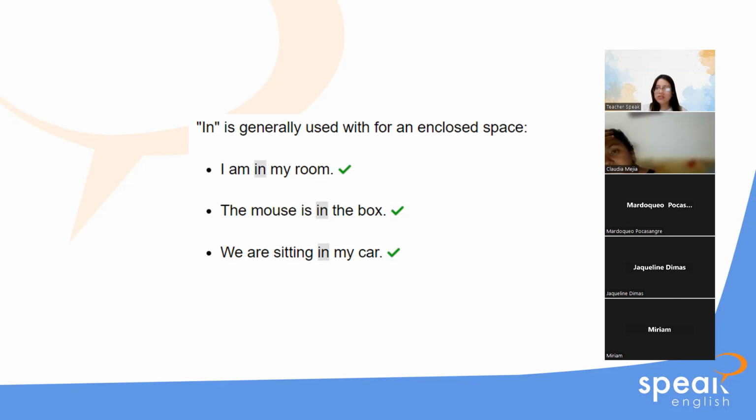If I ask, well, Miriam, can you help me to read the examples? Just to read it, solo leerlos. I am in my room. The mouse is in the box. We are sitting in my car. Okay, good. So if I have room, it's an enclosed space, un lugar cerrado. If you say the box, it's an enclosed space. Or if you have in my car, you cannot walk, right? So that is enclosed space. So you use in for an enclosed space.